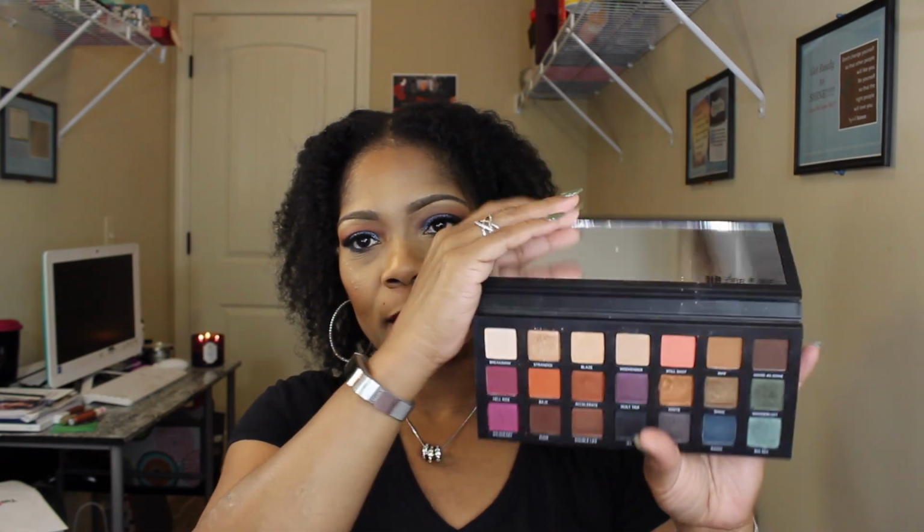Another one that is on my fave list is the Urban Decay Born to Run eyeshadow palette, and this one has a super duper big mirror, and this one can fold back. But look at those colors in there. Those colors are to die for. I mean, they are awesome. You can go wherever you want to go with your color combination with this palette.